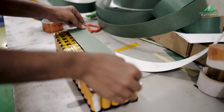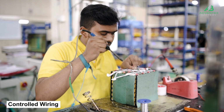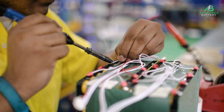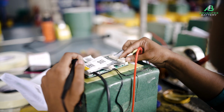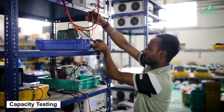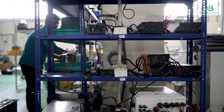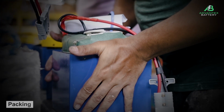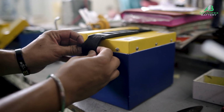Barley paper is applied, followed by a full visual inspection. Controlled wiring is then fitted, which ensures accurate communication with the controller. Each controller is tested at least 3 times for protections like over voltage, under voltage and short circuit. Then comes capacity testing, where 100% of the packs are charged, discharged and recharged to validate the performance. And finally, the battery is enclosed in powder-coated, rust-protected metal casing sealed with rubber gaskets and silicone.